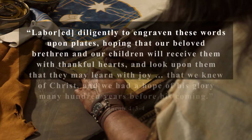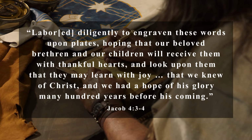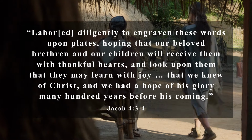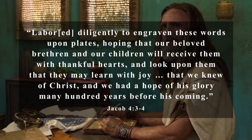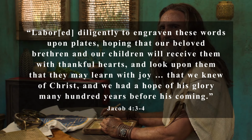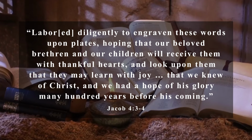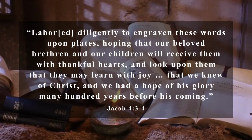All this can deepen readers' appreciation of the monumental effort made by Nephite scribes as they labored diligently to "engraven these words upon plates," hoping that their beloved brethren and their children would receive them with thankful hearts and look upon them that they may learn with joy that they knew of Christ and they had a hope of his glory many hundred years before his coming.